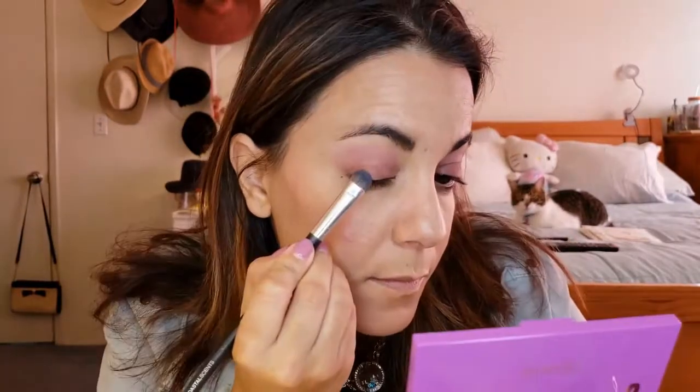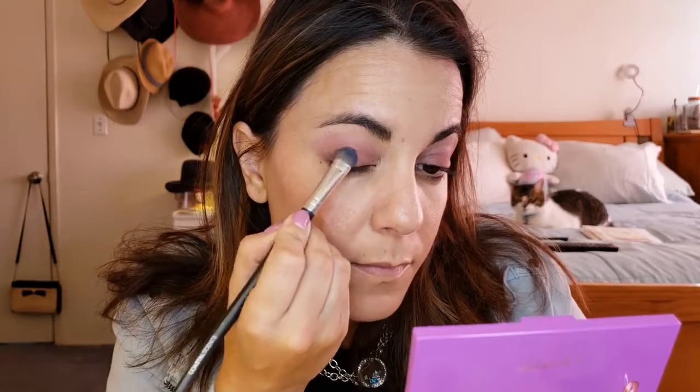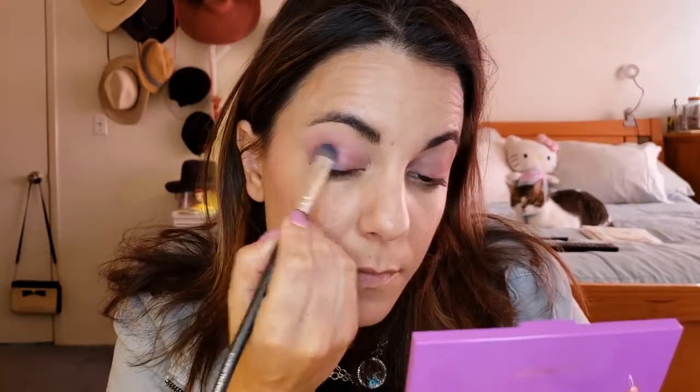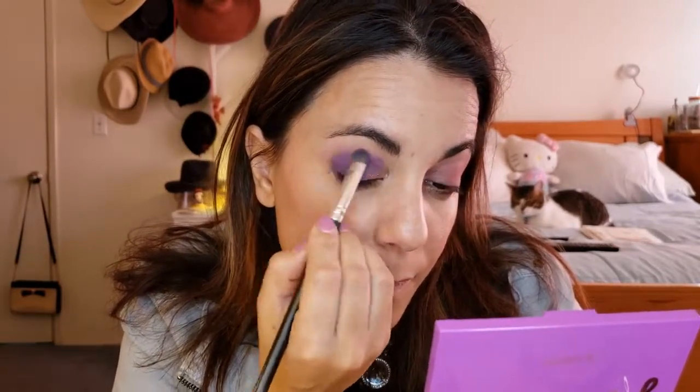Sorry, guys, I'm struggling to talk. I had not used Chiclet yet. And so I decided to go ahead and pack that on the lid, and I wanted to kind of bring it up past the crease line a bit, try to see how deep I could get the color.